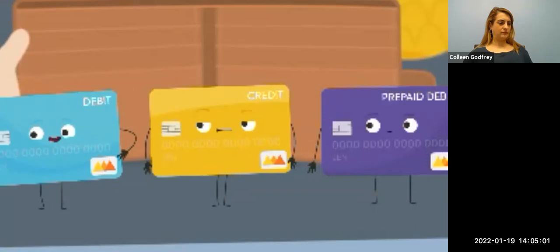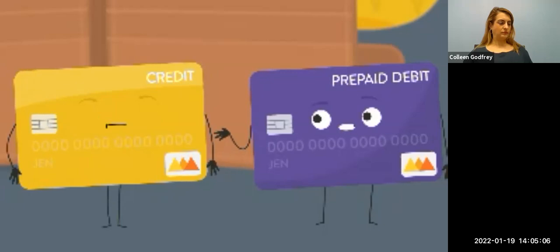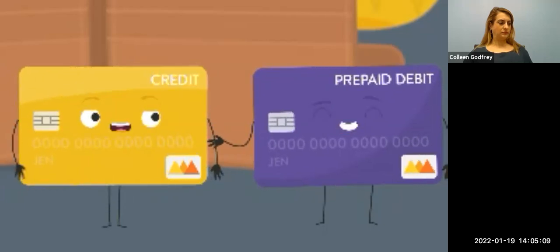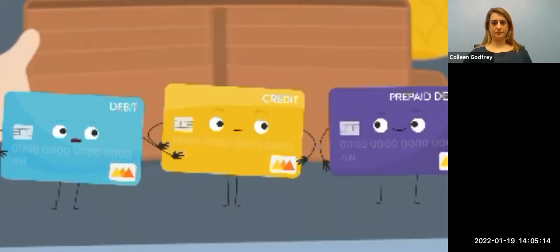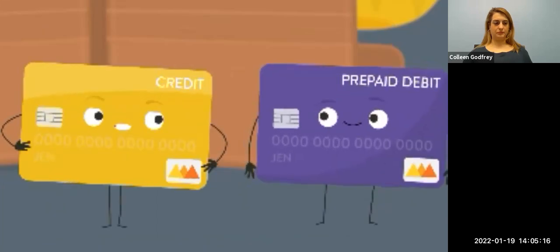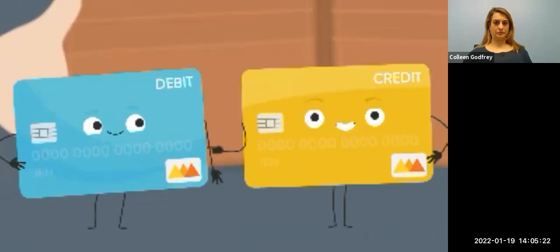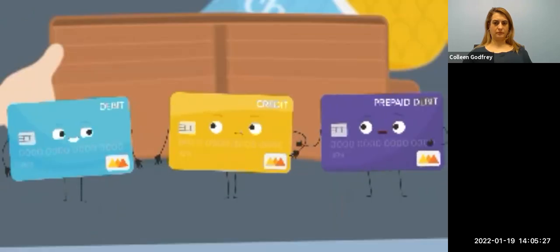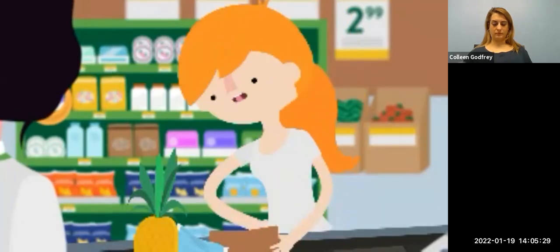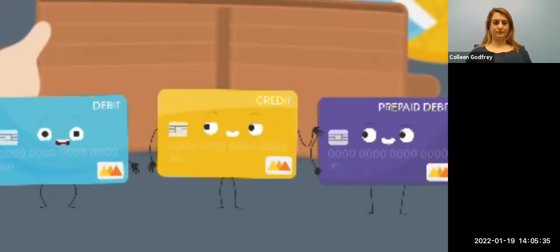Well, credit does have cool rewards. And if you're smart about it and don't carry a balance, she can be pretty great. And I guess prepaid debit can come in handy, like if you're traveling. You can use it in lots of different places. And if it gets lost or stolen, it can't be used to access your account. And debit, like, I totally admire your affordability. And you can be used to take out cash from ATMs all over the world. You kind of rock at managing money, I must say. See, was that so difficult? I guess not. But getting back to your purchase, how are you going to pay? Yeah, Jen. Who are you gonna choose? Please, pick me. Who's it gonna be?